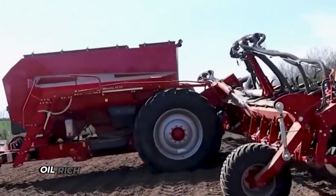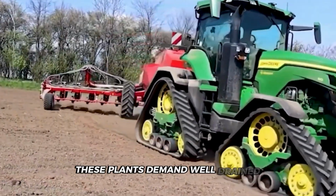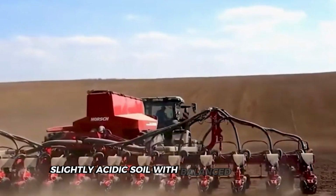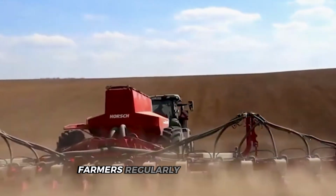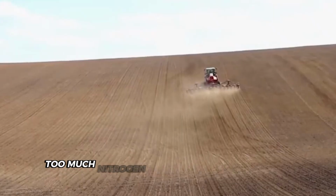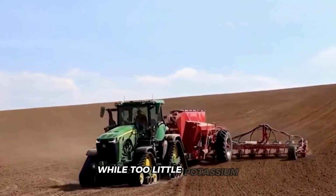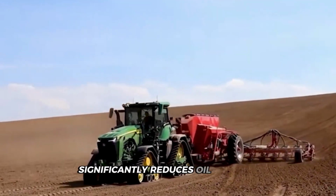Growing these oil-rich sunflowers requires careful attention. These plants demand well-drained, slightly acidic soil with balanced nutrients. Farmers regularly test their soil, creating the perfect growing environment. Too much nitrogen produces tall plants with fewer seeds, while too little potassium significantly reduces oil content.